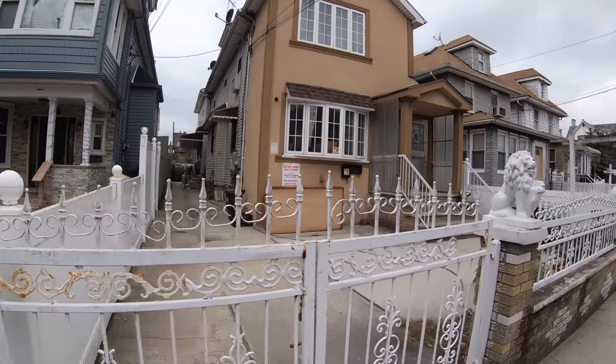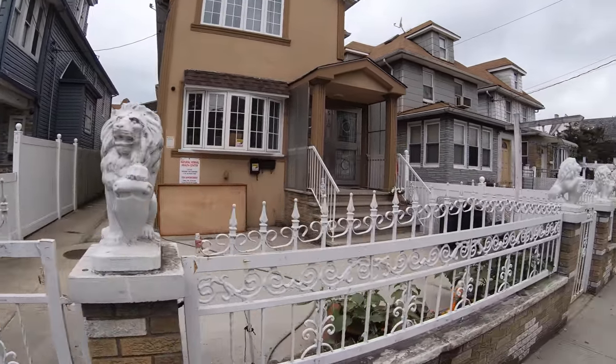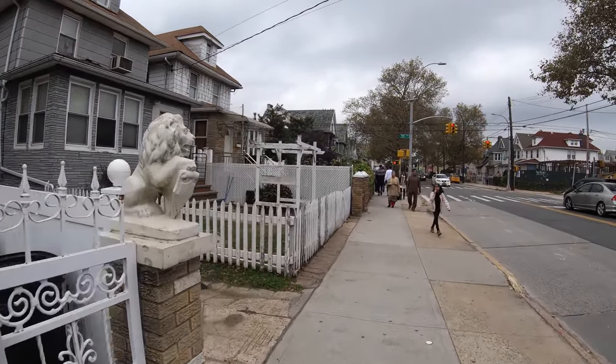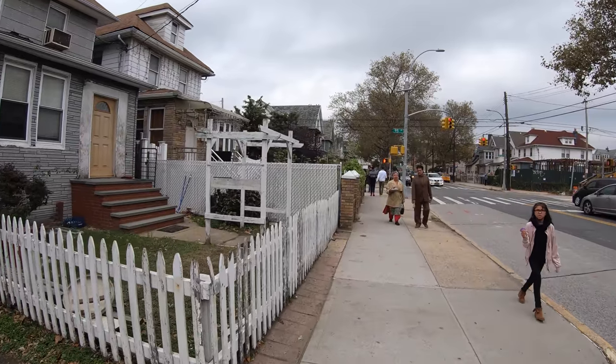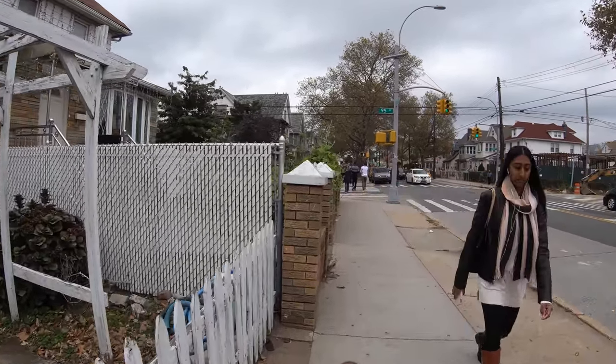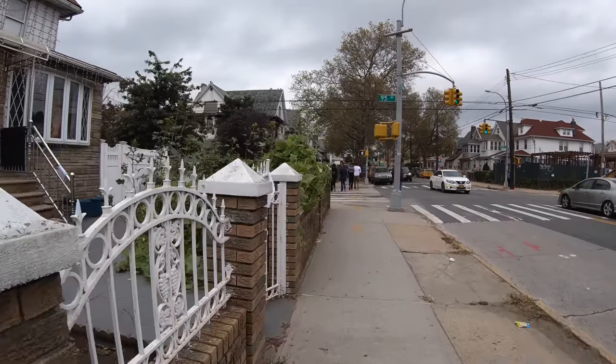Natural Herbal Health Center. That's the second business I saw here that's in a private residence type home like that. And here someone's growing a lot of vegetables in their front lawn.